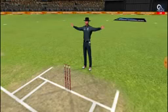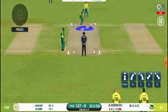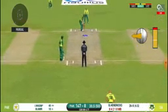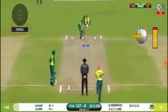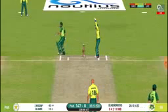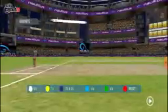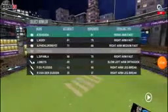Bowler missing his line here, and that's a wide. The fielding side would be very happy just to concede singles and doubles at this stage. Oh, shocked, but only a single. That is a huge appeal. Bowler thinks he's got the batsman, but the umpire thinks otherwise.